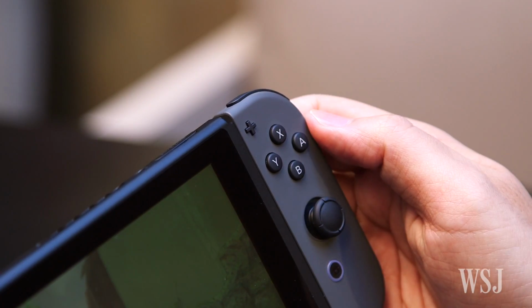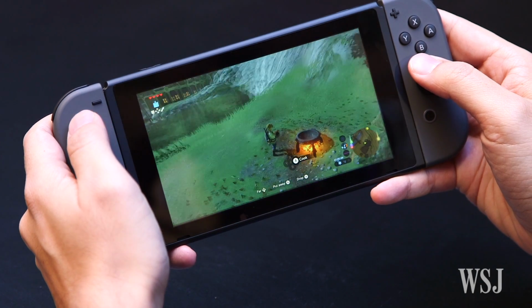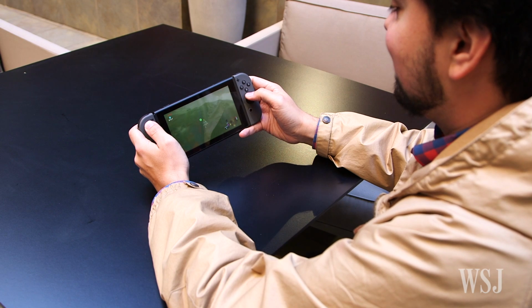Despite their small controls, the Joy-Cons are spaced far enough apart on the Switch's 6.2-inch touchscreen that my hands never cramped up. While playing Zelda, I tended to get 3 hours of battery life.